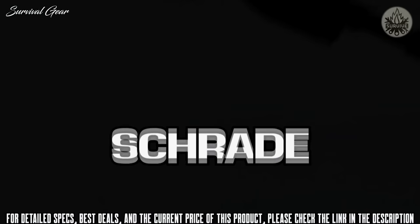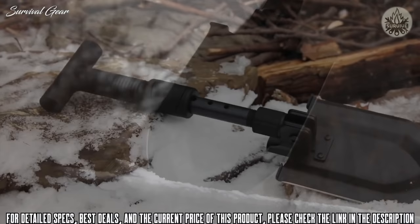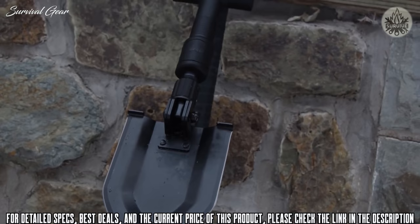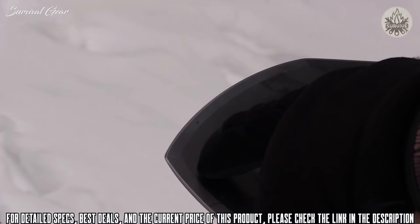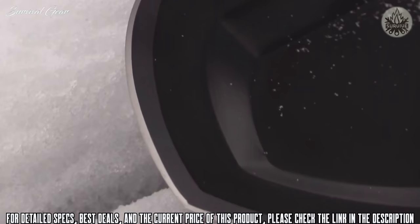This is the Schrade SCH-SH1 Telescoping Folding Shovel, a versatile EDC shovel designed to support both outdoor and tactical communities. The SCH-SH1 both folds for easy storage and telescopes to its full length of over 19 inches. With a concave shovel blade forged from rugged 1055 carbon steel with beveled, sharpened edges, the covert black tool serves as both an outdoor multi-tool as well as an instrument of self-defense.